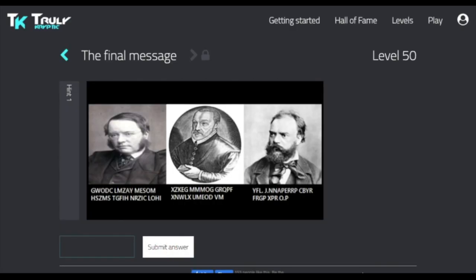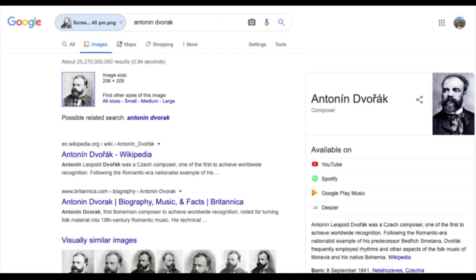This led us to the final puzzle. Now, I have to let you know that this is the only puzzle where a portion of it I did not solve, but we will get to that in a second.